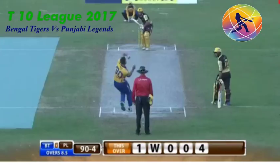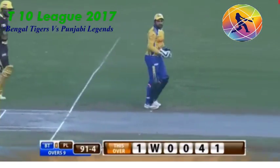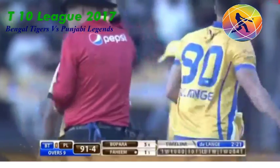Ravi B, where does he go now? Can't do much with that, it's almost a Yorker length. And he'll hobble all through the old boy Bopara for a single to keep the strike. 9 done, it's 91 for 4.